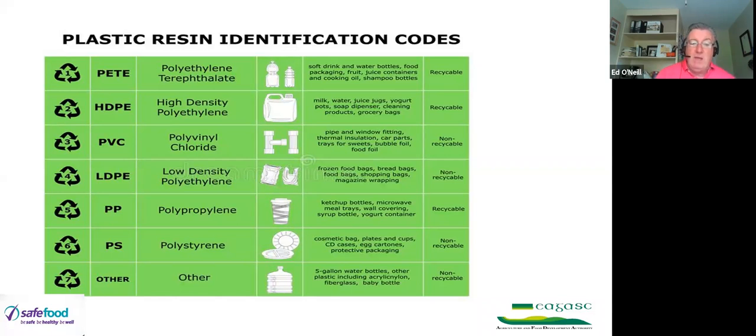Number 4, LDPE, low-density polyethylene, non-recyclable, used in bread bags, food bags, magazine covers, and so forth. Number 5 is polypropylene. It's microwavable, freezable, and suitable for modified atmospheric packaging we mentioned earlier. What's really important about polypropylene is that it's heat resistant up to 160 degrees centigrade, so it makes hot filling viable. So you can take your bucket and hot fill it with preserves, with sauces and so forth, to get an extended shelf life. It's available in any colour, opaque or clear, relatively cheap, and 100% recyclable, which is very important.